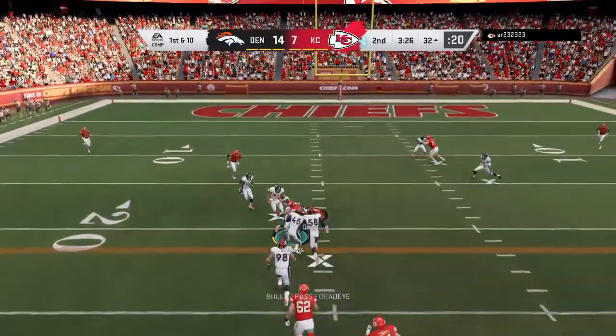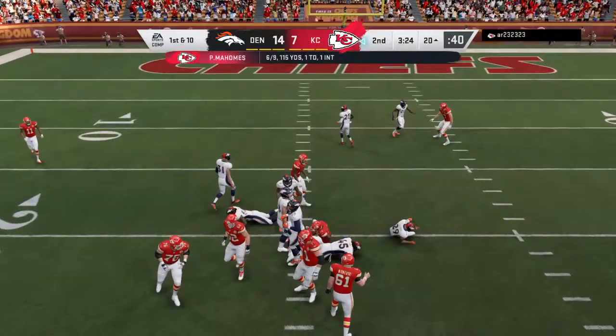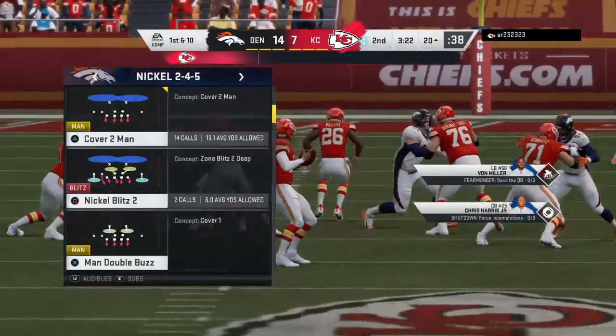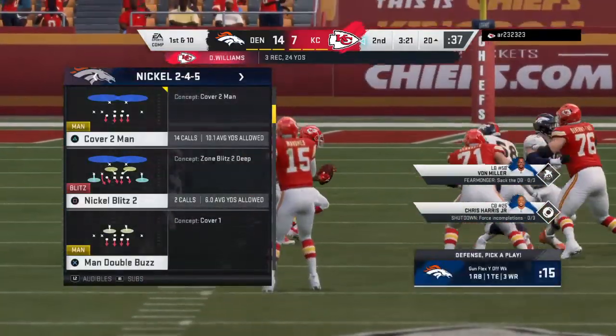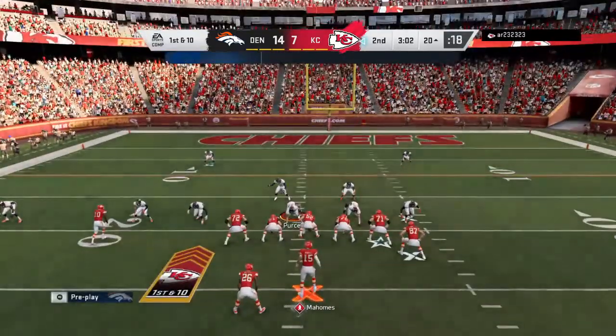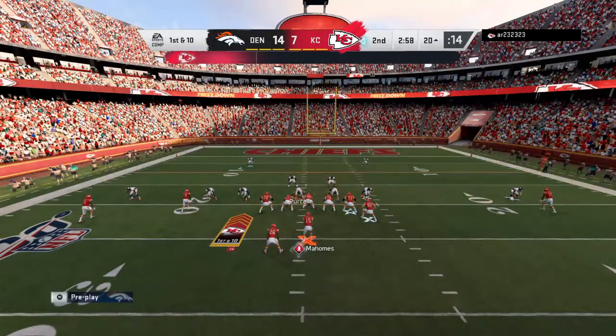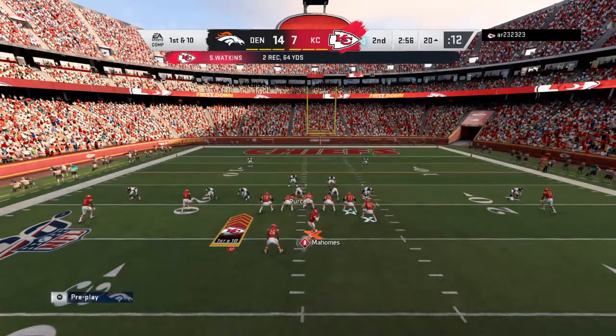Mahomes dropping one to Williams here. And he'll get this one down to about the 20-yard line. An 11-yard pickup, and it's enough for a Chiefs first down. Everyone's got to be able to catch the football. Doesn't matter what position you play, but if you're on offense, be aware a ball may come your way. 15.